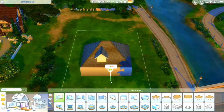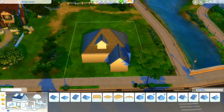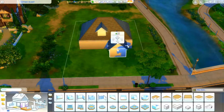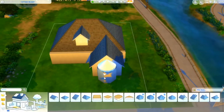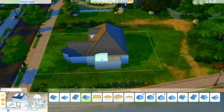So today I'm back with yet another speed build for you guys, and this is actually a collab with the one, the only and the amazing Simasaurus X on YouTube, also known as Katie, and we came together deciding to do a collab, so that is why I'm building this house, and then of course Katie will be furnishing it.